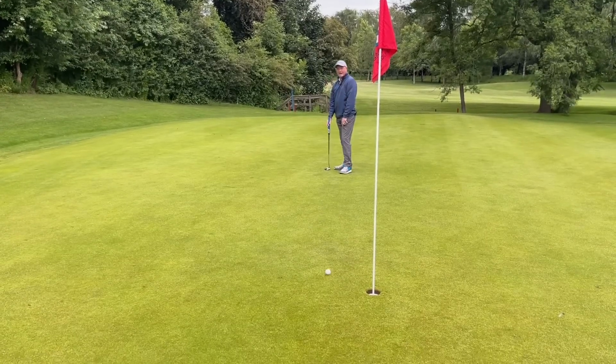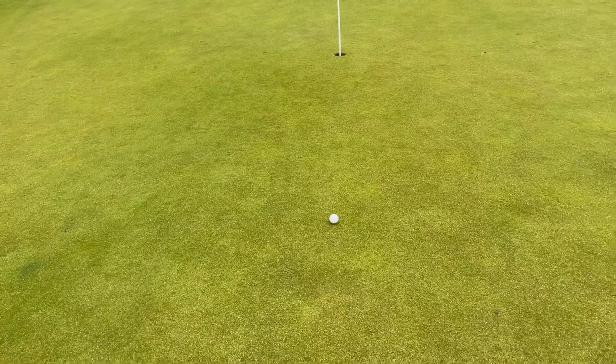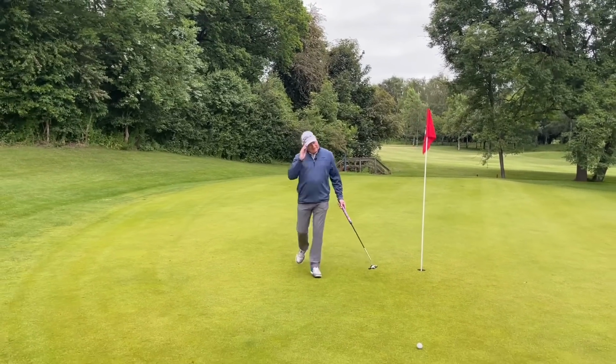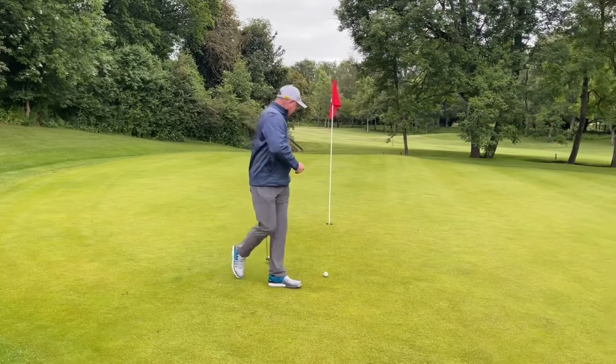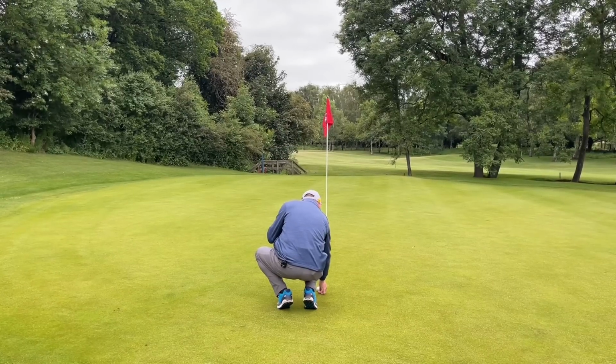Oh no, too hard. Oh, so a little bit of a push and a wee bit firm there, Dave. It's the famous last words. We said he'd done a good chip and then he's actually given it a little bit too much. I think the chip was nearer than the putt nearly, Chris.